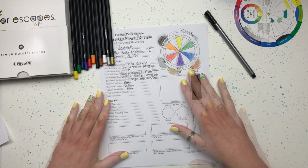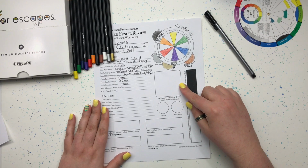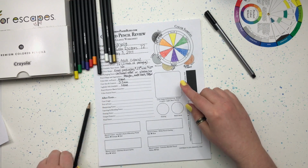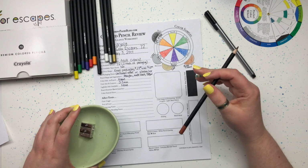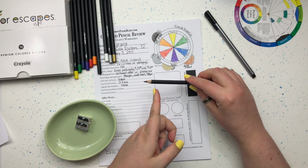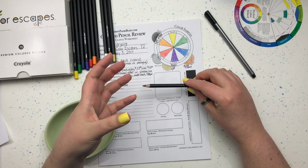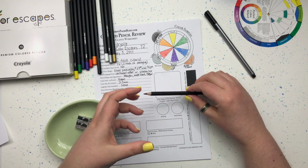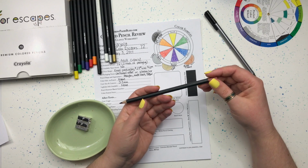Okay, so now that we have all of our colors, we can move down and begin into our tests. The first test we're going to do is the color usage and sharpening test. We're going to use our burnt sienna brown for this test. What we want to find out is how quickly the core is used up. This is also a test to see how nicely the pencil lays down onto this paper, and does it have a nice creamy feel.